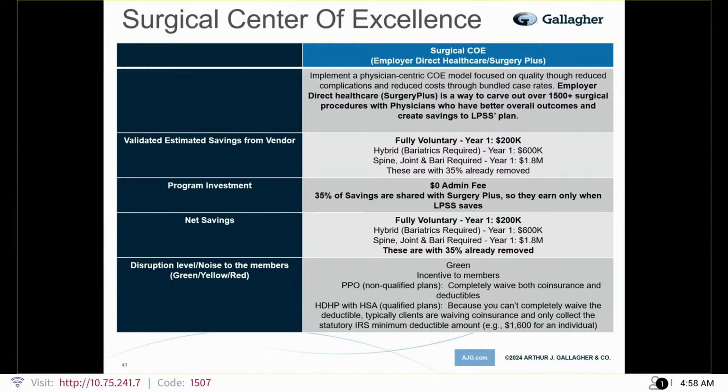And the high deductible, their deductible cannot be waived because it would fail IRS guidelines, but the coinsurance would be waived. Also, the net savings for year one to implement the fully voluntary product would be $200,000. That's the estimated savings by the vendor, Surgery Plus. And that is net savings. So that is, doing the calculation of taking that 35% of savings out of what they calculated to be your estimated savings.